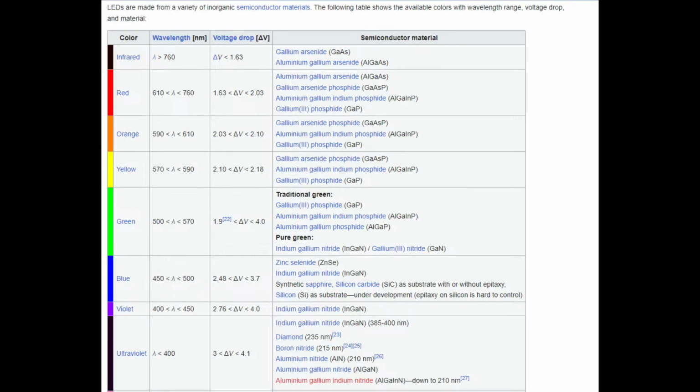So like the first LEDs used doped silicon with aluminum gallium arsenide, or maybe it was a gallium phosphide, I don't remember. And so you'd have red LEDs, and those were the first ones. And then as people tried different materials, like aluminum gallium indium phosphide, you could get greens or zinc selenide, or in GaN, indium gallium nitride. You could get violets and ultraviolet. So you get different frequencies.